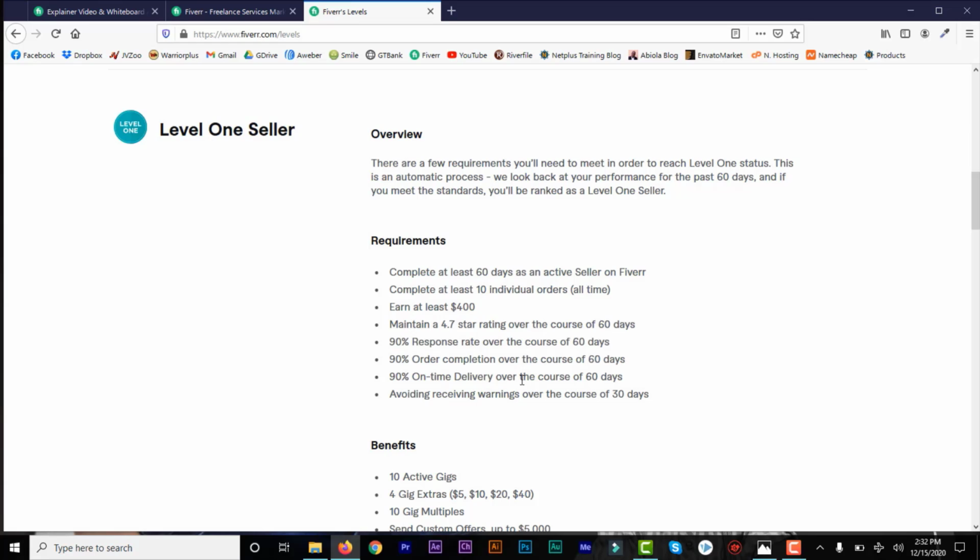And of course, these are the other things that you must respect. You need to maintain a 4.7 rating, 90% response rate, 90% order completion, and on-time delivery, and you must avoid receiving warnings over the last 30 days. So once you complete all these conditions, you will become a level one and get your level one badge. This might sound a little bit difficult, but it's very easy to attain. You just need to stay consistent on Fiverr for 2 months, 10 individual orders, and $400, and then be responsible and do a very good job. Otherwise, people can give you a very bad rating that's going to affect your rating. So even if you satisfy all these conditions, if you have a bad rating less than 4.7, they will not give you the level until you fix it. So you need to put that in mind.